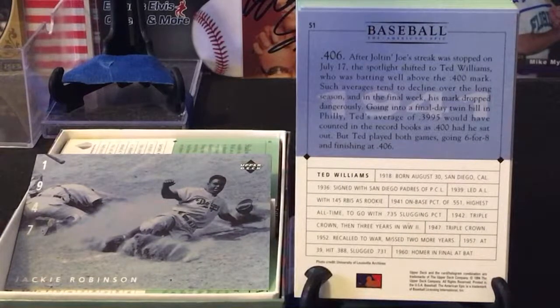406 percentage after Joltin' Joe's streak was stopped on July 17th, the spotlight shifted to Ted Williams, who was batting well above the 400 mark. Such averages tend to decline over the long season, and in the final week, his mark dropped dangerously, going into a final day twin bill in Philly. Ted's average of .3995 would have counted in the record books as 400, and he sat out. But Ted played both games, going 6 for 8 and finishing at 406.